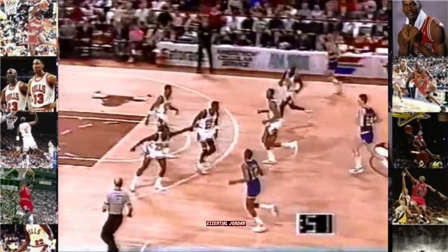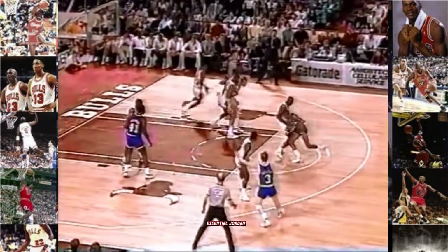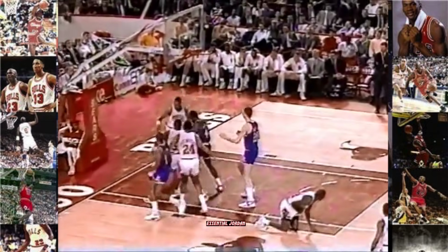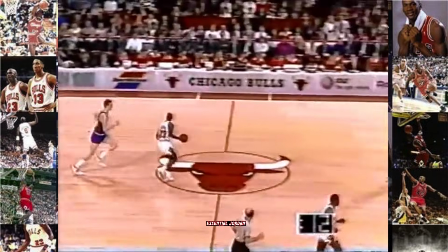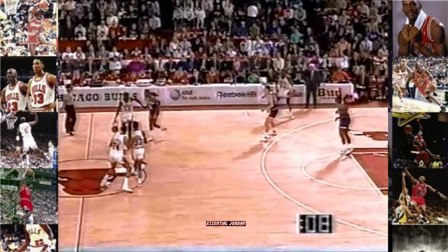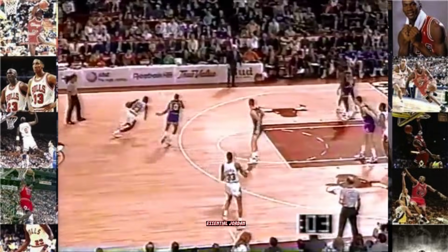That matches Craig Hodges for the scoring lead for Chicago. They'll reverse it. And Vern Fleming goes right down the middle. He's open. Bounced around, tip, LaSalle Thompson, he missed the dunk! He missed the dunk! And now Chicago back for the last shot. Jordan was 7. He's going to do something.